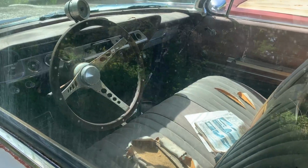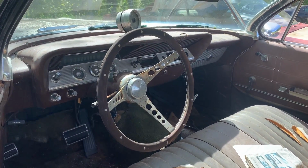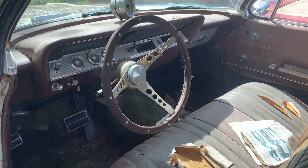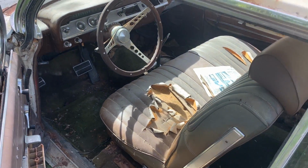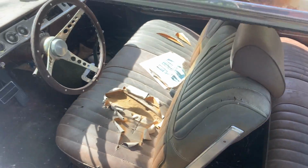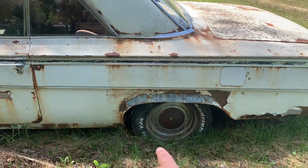Somebody's put a Hearst kind of shifter in there. Let's see if the door opens up. If only we had smell-o-vision. It just smells like a musty old car. But the bones are there. I mean, that upholstery could be redone with little effort. I think the problem on this car would be the body.